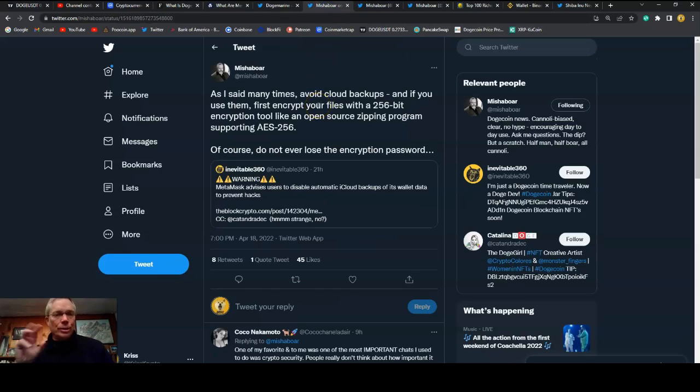Mishabor on Twitter has been very vocal about this whole thing with Binance and not having your keys, not having a wallet that begins with the letter D, and more recently, this problem with cloud backups, which was a MetaMask problem. MetaMask advises users to disable automatic iCloud backups of its wallet data to prevent hacks.